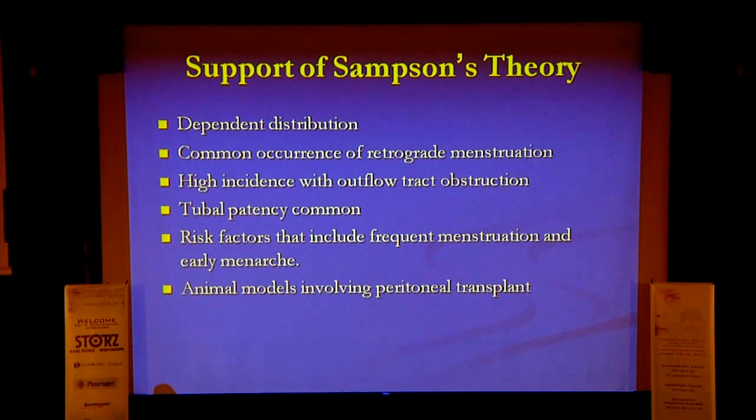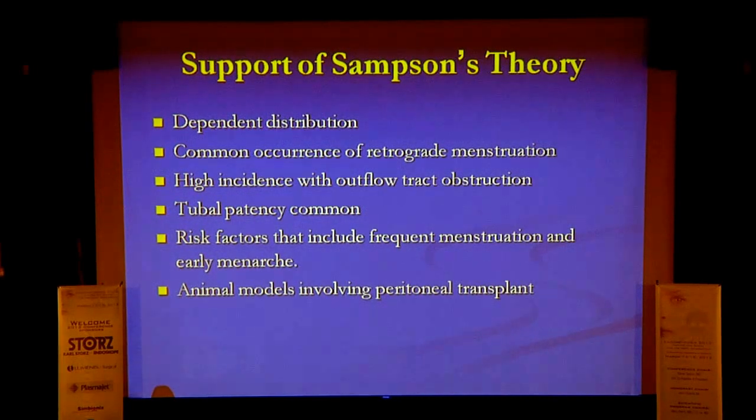Also, the tubes are often patent, even in some of the worst cases of endometriosis where we see a lot of adhesions. Remarkably, the tubes are often still patent, allowing that retrograde flow. And there are the risk factors that we heard about earlier this morning, frequent menstruation and early menarche, and probably most importantly, the animal models that Dr. Hugh and others have championed, showing that even placing normal endometrium in the peritoneal cavity can lead to endometriosis. You don't need to have defective endometrium to begin with to get endometriosis.